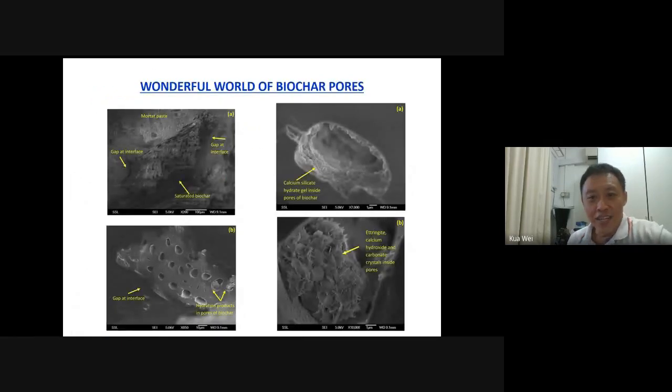And do we have an actual picture to support our conclusion? Okay, yes, there are plenty, and they are shown in the paper that we have published. These are pictures taken from what I call the wonderful world of biochar and biochar pores. And what we can see is to what extent the additional surface area afforded by the different pores can act as surface of nucleation for hydration products to form.